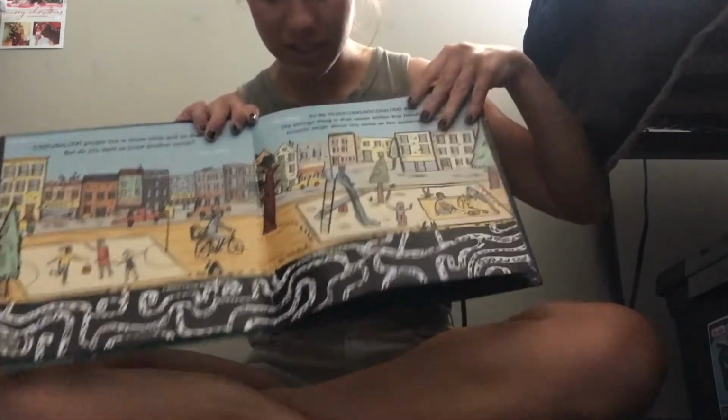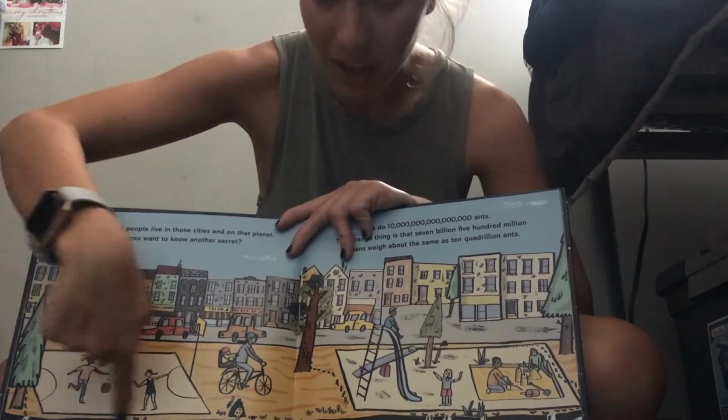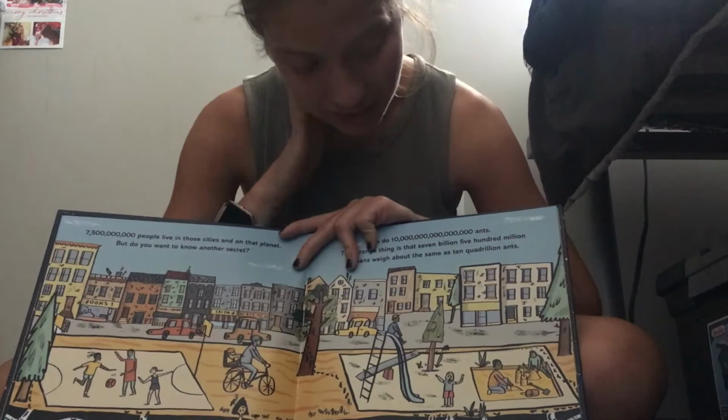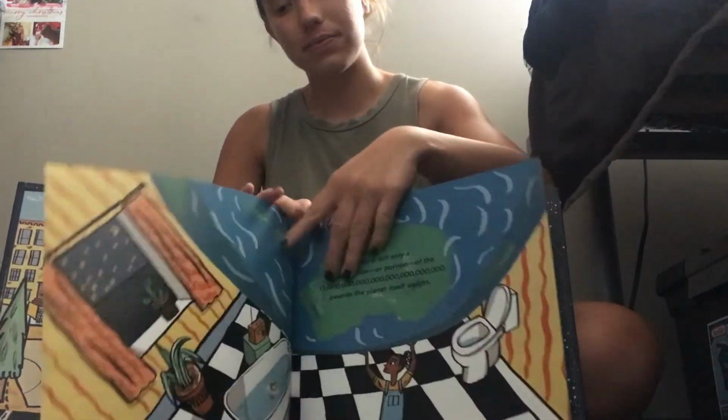So in this picture, we can see a bunch of people in the city, and on the bottom, these are all the ants that are in a city as well. That is a lot of people and a lot of ants.